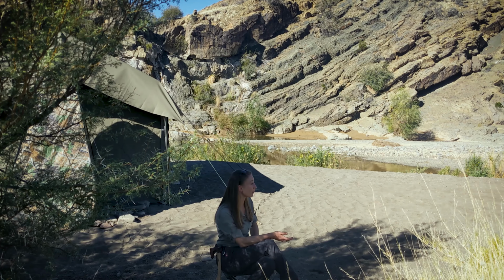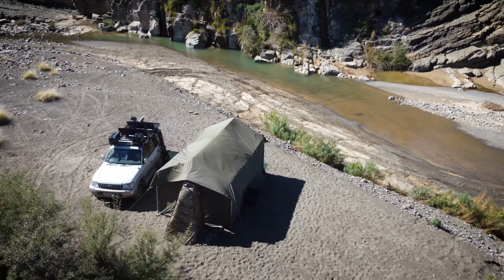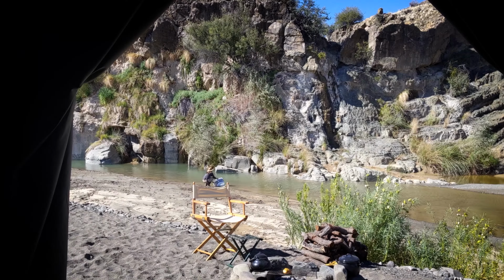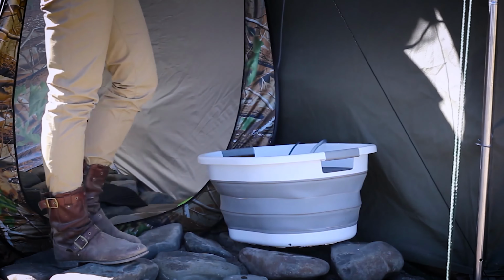I would take a topo map and find a perennial water source. It doesn't necessarily have to be a river. You can find things like springs, fountains, or dams as well. I think people underestimate how important it is to have a decent water source near your camp.